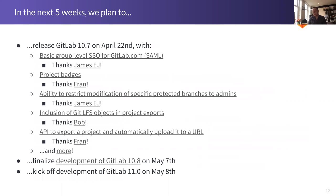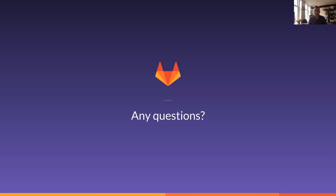Then on May 7th, we plan to finalize development of GitLab 10.8. And then on May 8th, we'll start developing GitLab 11. And I'm sure that before then, there will be a big kickoff where the product team will tell everyone what's going to be in that monumental 11.0 release. So that's the last 5 weeks, next 5 weeks, and you all get a chance to get to know the team a little bit better.